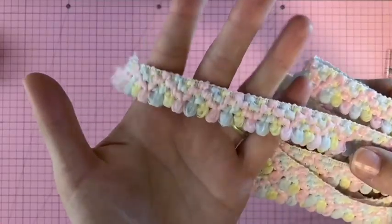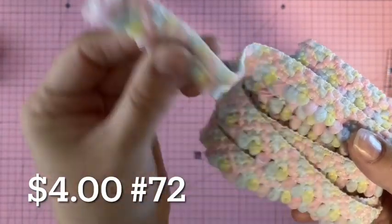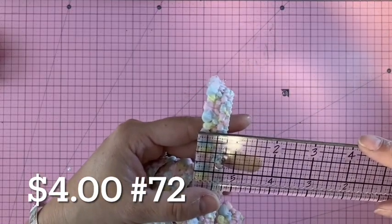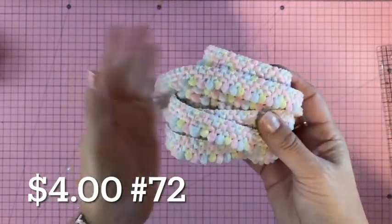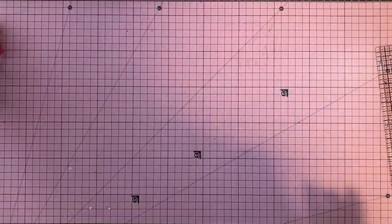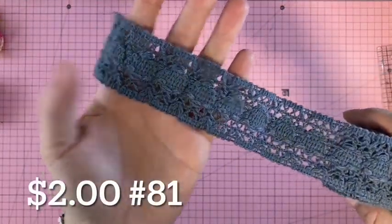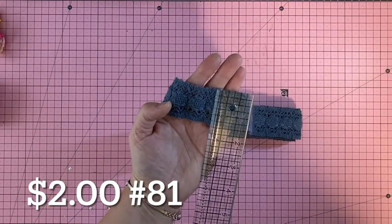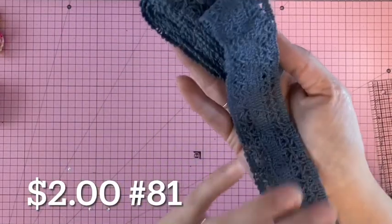Another fun piece. This would be so cute on a baby blanket. Look at all those sweet colors. A little, I don't know if you'd necessarily call it pom-pom, but it does feel kind of yarny. And this one is almost 3/4 of an inch wide, I would say. Very pretty. Nice big portion of that there. And I have got this one. This is a beautiful dusty blue crochet trim. I think this one must have been machine done. It doesn't look handmade to me. 1.5 inches wide. Good portion of that one.